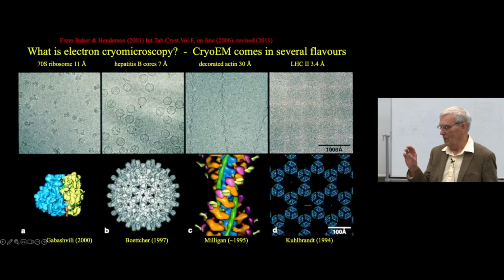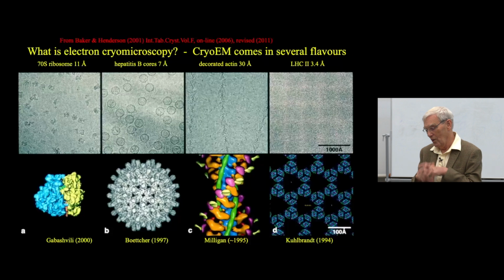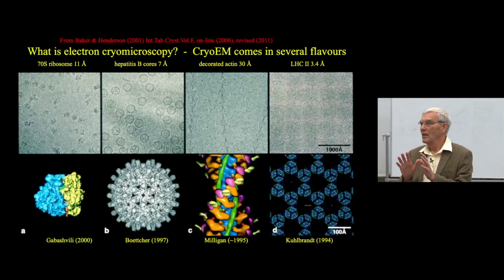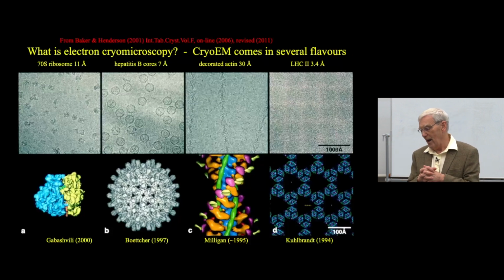The second panel is single particles, again in the thin film of amorphous ice, with symmetry. So this is icosahedral symmetry. This is hepatitis B virus cores. And this was work done by Bettina Böttcher, who was a postdoc from Germany who came to Cambridge and worked with Tony Crowther. And she was keen to try and see alpha helices in order to get higher resolution without having to have crystals or without having to do NMR. And she got this structure at 7 angstrom resolution, and you can see these protrusions that are sticking out from the surface.